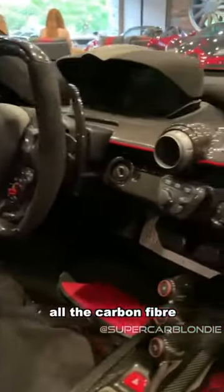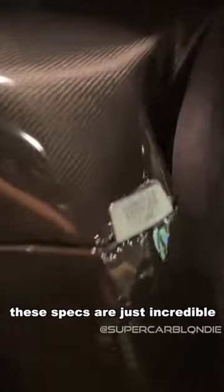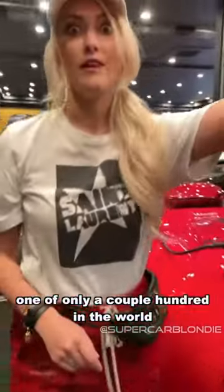All the carbon fiber everywhere. I have to say, these specs are just incredible. One of only a couple hundred in the world.